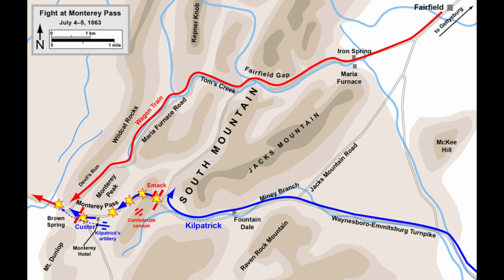So, yep, that's Monterey Pass. Coming up next, we'll have the Battle of Williamsport as these old Confederates continue to retreat.